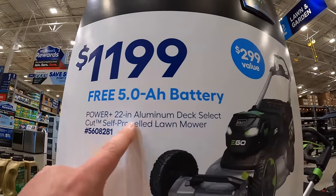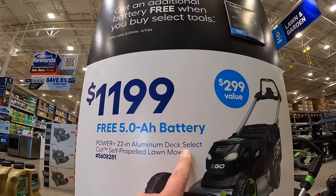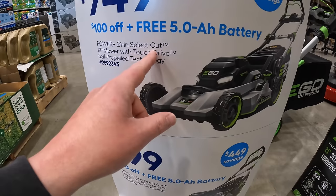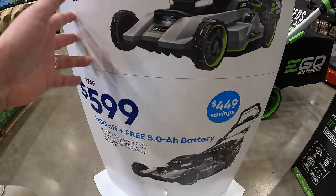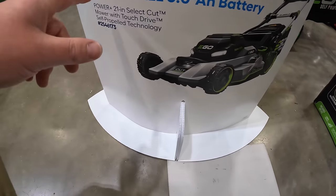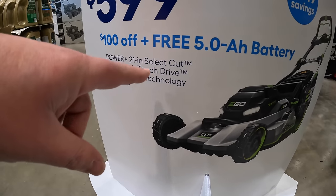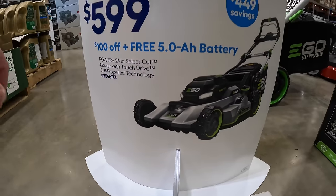Then on the other side of this, they do have for $1,199 their 22-inch aluminum deck select cut self-propelled lawnmower. Free 5-amp-hour battery with that. $749, $100 off, plus a free 5-amp-hour battery. Their 21-inch select cut XP mower with tech touch drive self-propelled technology. Ego lawnmowers do look awesome. Always good reviews with Ego. Or they have for $599, $100 off, plus a free 5-amp-hour battery, 21-inch select cut mower with tech touch drive self-propel technology.